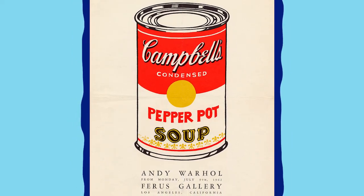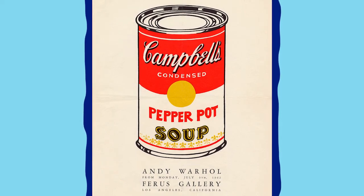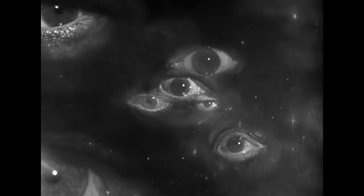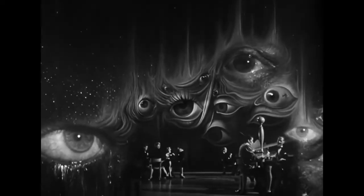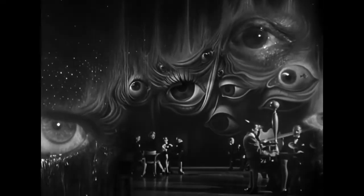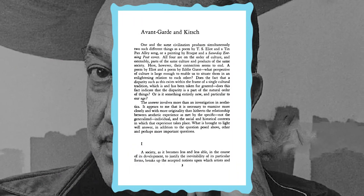And this posed a big threat to the established art world. You see, for much of the 20th century, there was this widespread sense that important avant-garde art was difficult, or at least challenging. And this idea was fleshed out by, you guessed it, Clement Greenberg in a 1939 essay called Avant-Garde and Kitsch. In it, Greenberg makes a highly classist argument, and that goes something like this.